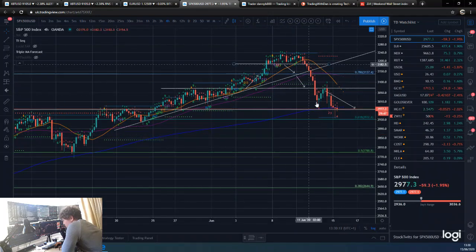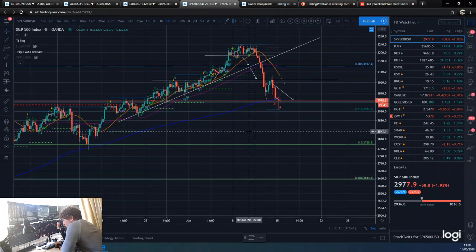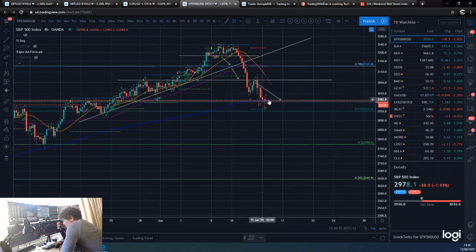Obviously we lost that trend line. We've lost quite a few levels here. We lost 786 and we're gunning for the 618. We've got this horizontal level here that has potentially supported the price, and we've actually nearly touched the 618 anyway. I mean, that's close enough really.